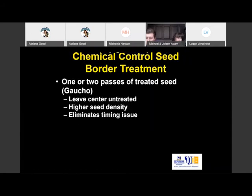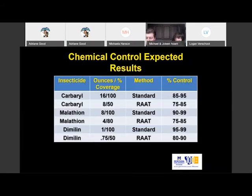Now I'm going to move forward a little bit here to the results of the RAATS method. And you can see here, 85% control using the RAATS, doing the skip method, compared to 85 with complete coverage. Okay, here's malathion, 85% control with the RAATS, with half the coverage, and this is the full coverage. So it can be a really good economical way to help control grasshoppers.